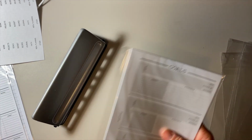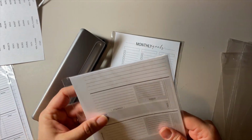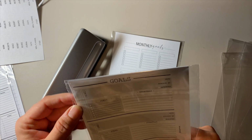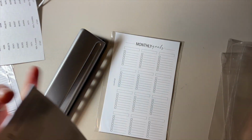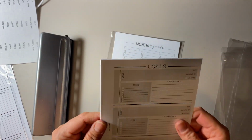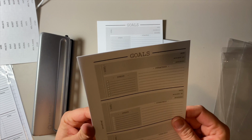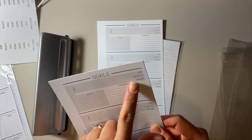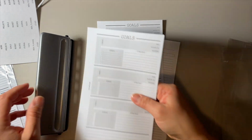Okay, the next 2 of them are all about goals. This is kind of why I wish I had received these sooner. I wish I'd ordered sooner, but Fancy Plans was so busy. So the first one is your overall goals, I think, and it has room to write the goal, put the date when you want to achieve it by, all the steps you want to take, and the strategy to get there.